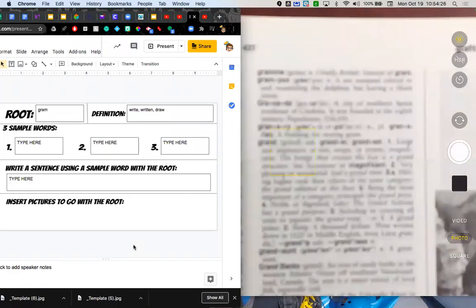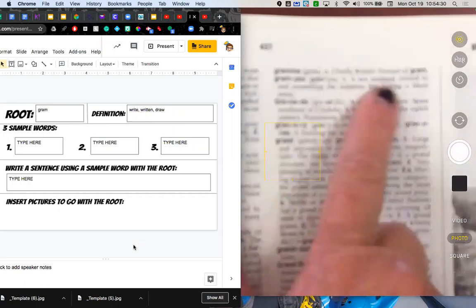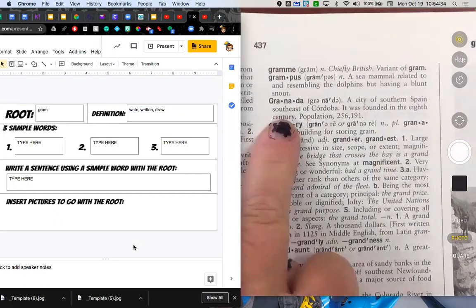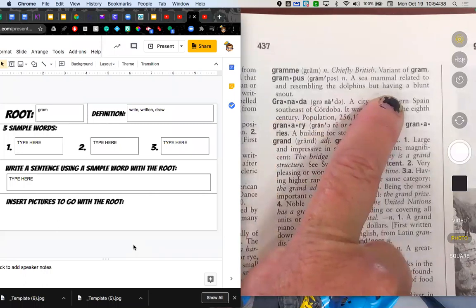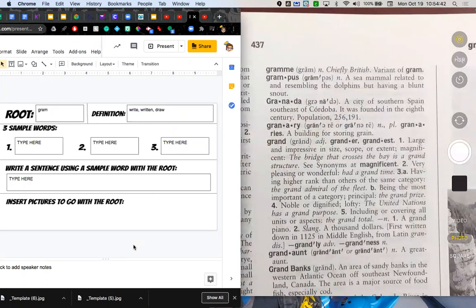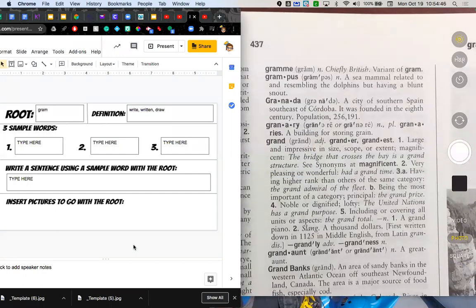How about gram? That's a very, no, that one wouldn't work. Grampus, right? That starts with G-R-A-M, but it's a sea mammal related to or resembling dolphins. Does that work? Definitely not. No. Now, we know that our words don't have to start with gram.